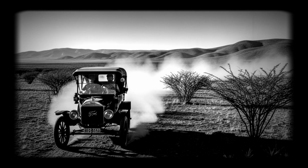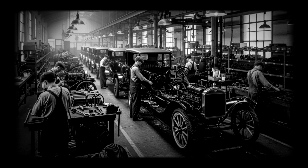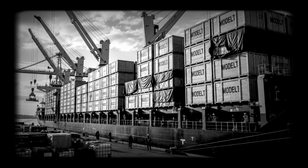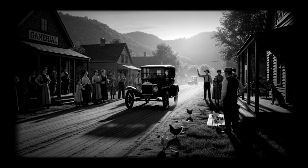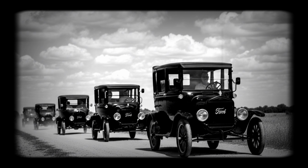Yet the Model T was not perfect. It was noisy, it was basic. Early models required drivers to learn unusual controls, including hand levers and pedals that operated differently from modern vehicles. There was no fuel gauge, no speedometer in early versions, no electric starter until 1919. Starting the engine required hand cranking at the front of the car, a process that could be physically demanding and occasionally dangerous. But owners didn't mind.